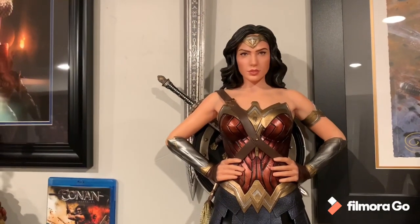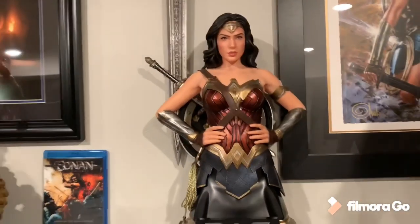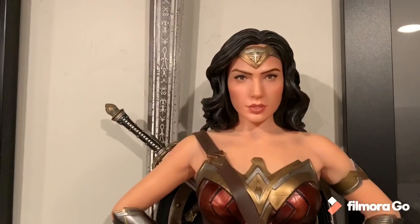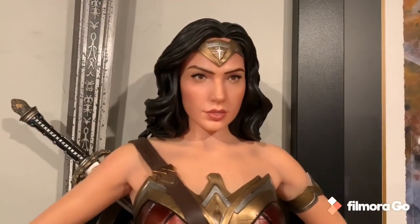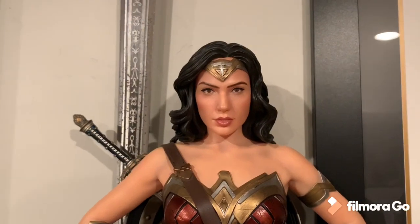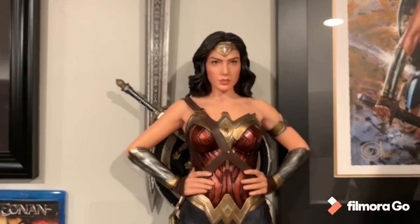I think when I have the statue on display, like if I was to switch it out with the other ones, I do like the scarf. But when it's just here, I don't like the scarf. Not the exact same face sculpt. She actually has a slightly different expression where her mouth is slightly open, but it's a beautiful face sculpt. It looks just like Gal Gadot. They definitely did an amazing job.